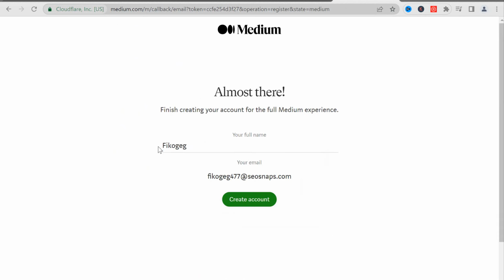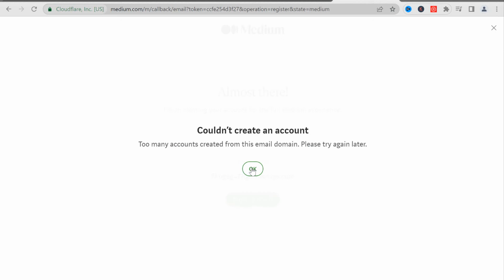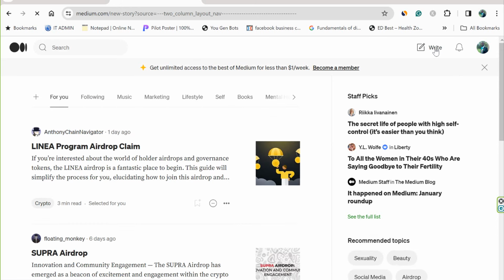Okay, so for example, you can put your name if you like. We just want to say FBS Red. And you say create account. Okay, and you see your dashboard like this on Medium. So it's a free platform. You don't need to pay a dime here. What you need to do is just to click on write right here. So click on write.